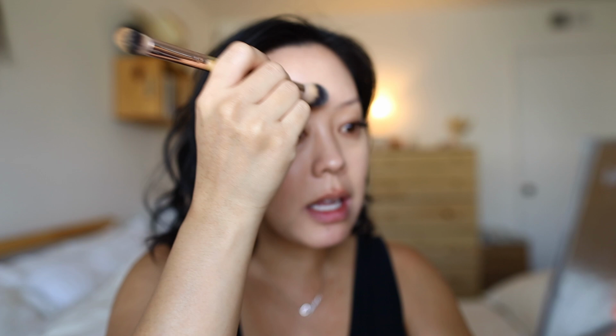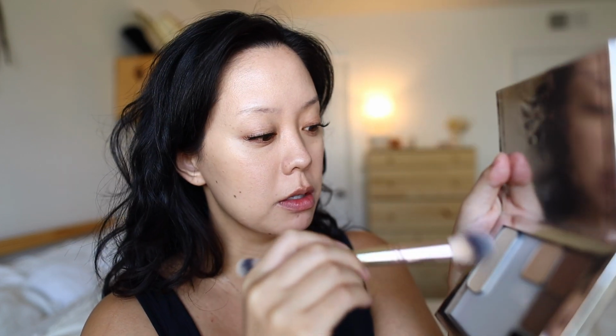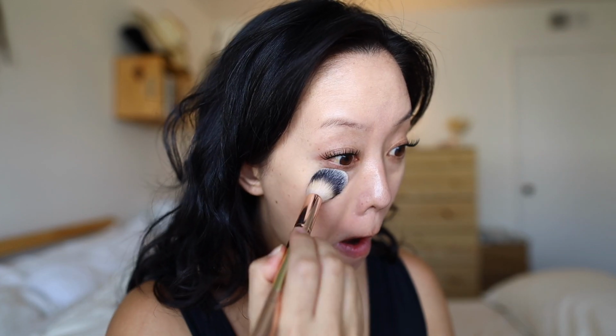That's really good. I'm kind of amazed at how quick that was, because I want to keep putting more product on, but I need to stop because I don't need any more. So I'm going to go back in with the Perfector and bounce any extra product off. Okay, because I did put stuff under my eyes, I'm going to grab a little bit of this translucent powder and set my under eyes. Otherwise, I'll always crease.